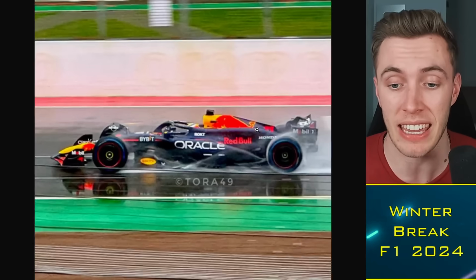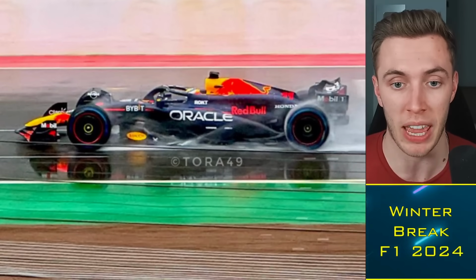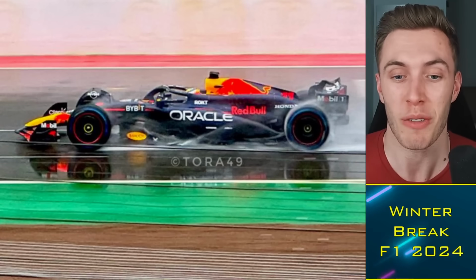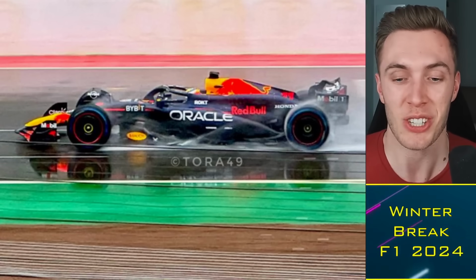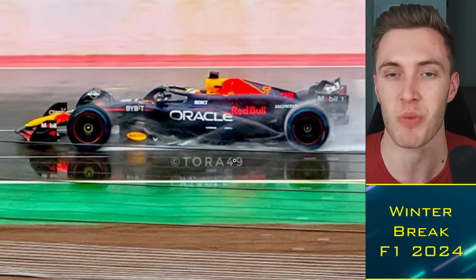However, we did finally get a slightly higher quality image. This is the best one we have here from Tora 49 as of today, and it's actually pretty good for one of these leaked images, to be fair. So also it's in the rain, and people always love to look at the spray patterns.